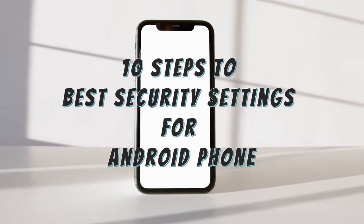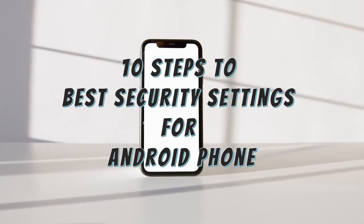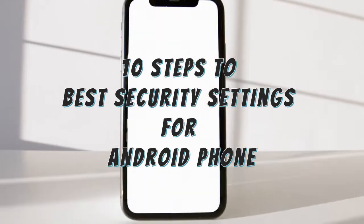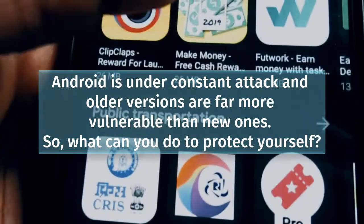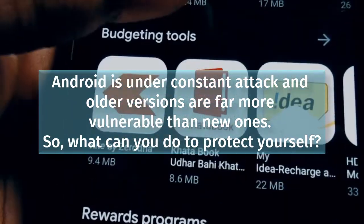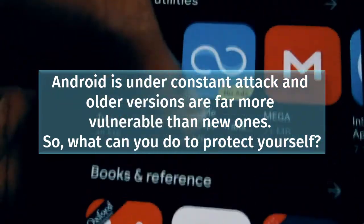10 steps to best security settings for Android phone. Android is under constant attack and older versions are far more vulnerable than new ones. So, what can you do to protect yourself?